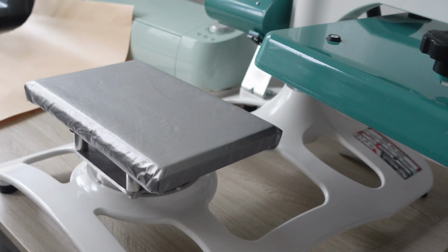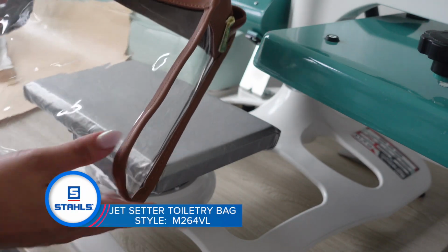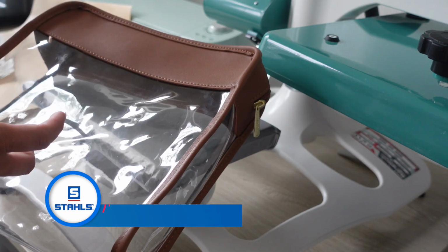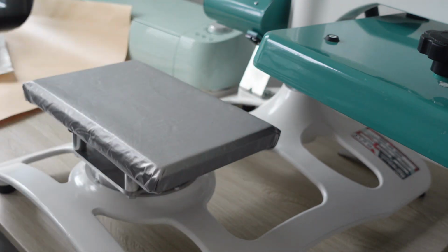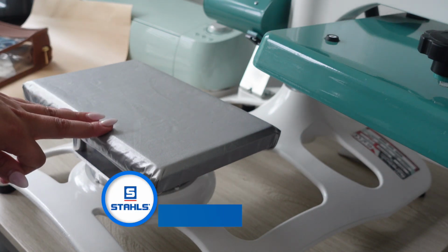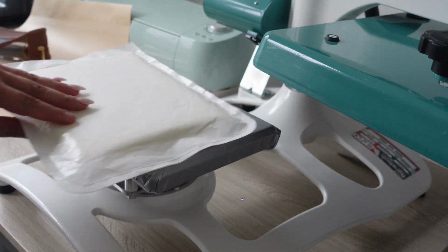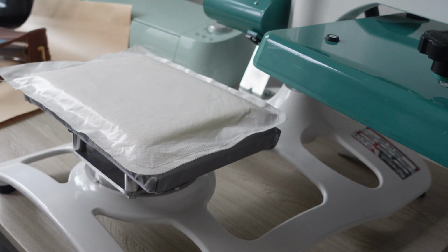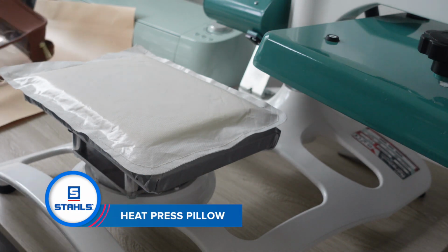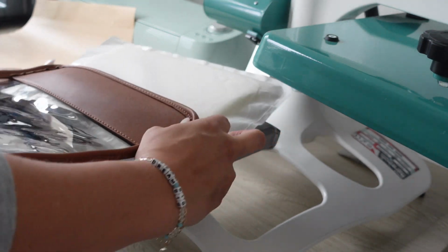For the next accessory we are printing, it is a toiletry bag, another great purchase from Wholesale Boutique. The brand is Viv & Lou, and they offer really nice sets, and this is going to pair so nicely with that duffel bag. So a few accessories we are using. I went ahead and loaded in my interchangeable platen. This is the 6x10. We're also going to be using a smaller pillow to account for the structure and the zippers of the bag so that we can really isolate that print location and get an accurate pressure.